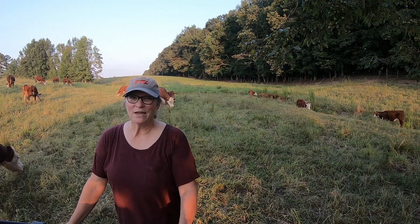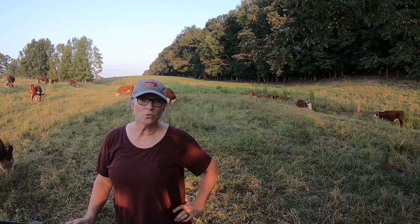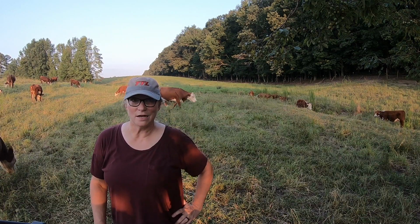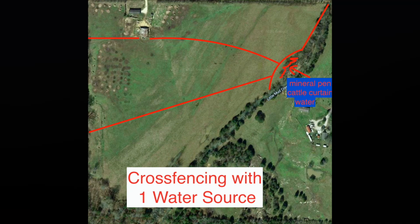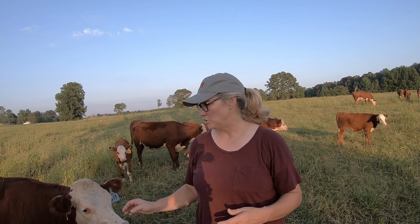And some people say, well, I've only got one water source and I just don't see how that can work. And we struggled with that a little at the beginning because at two of our places that's the case. But we realized that you can fence off the water and then just open it up to whichever pasture you want them in. So that's worked really well. If you confine them to one area, you're not going to have as much damage to your ground, and your pasture can recover.